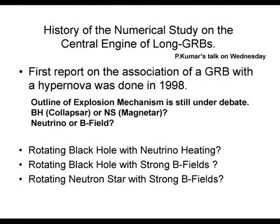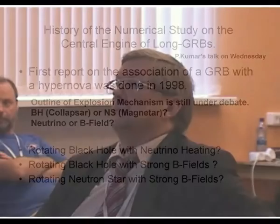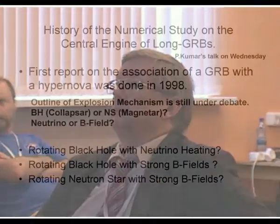We don't know whether a black hole or neutron star is formed at the center. Also, we don't know the key process to drive a gamma ray burst jet. Maybe neutrinos, or maybe magnetic field. So there are several promising scenarios, like a rotating black hole with neutrino heating, or a rotating black hole with strong magnetic field, or a rotating neutron star with strong B fields. So there are some numerical studies.